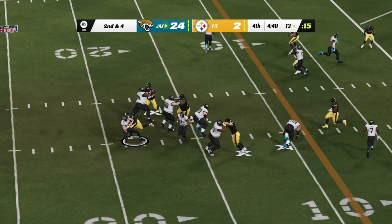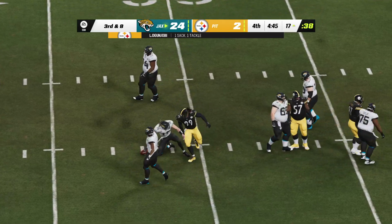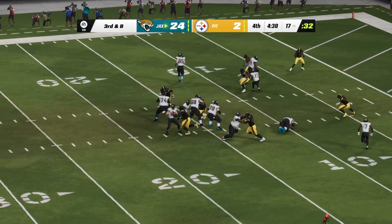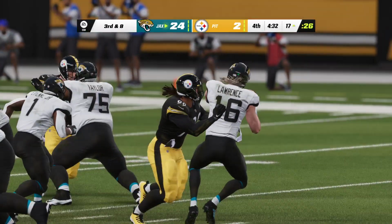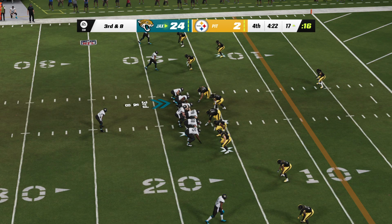To throw again on 2nd down. Lawrence. And he's going to go down. Sacked right around the 17. Larry Ogunjobi in for the sack. The downside for the defense is that they're dealing with a team that's in their red zone, but the upside, not much room to work with for the offense. Fewer windows in the zone for them to throw into. Tough for a quarterback to get a throw off before the pressure ends up getting to him.